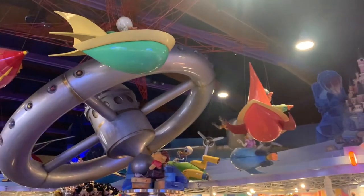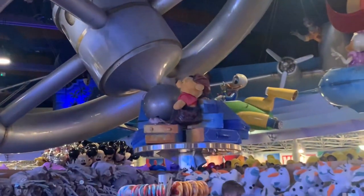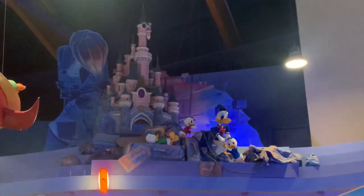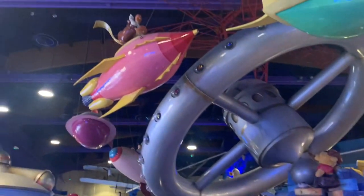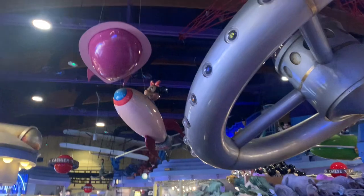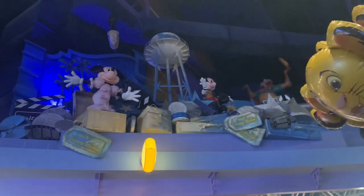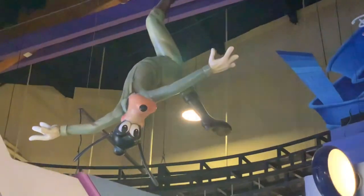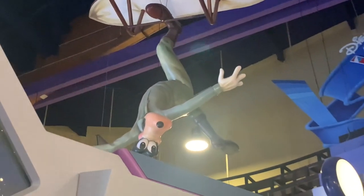This thing is just huge. Winnie the Pooh. I love stuff like this. Got another character over here. That's super cool. Too nerdy, the Avengers. There's Goofy up there, Clarabelle Cow. These things are really old, like 1995 or... I can't imagine how dusty those things are.